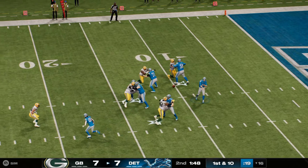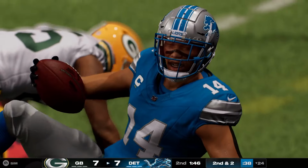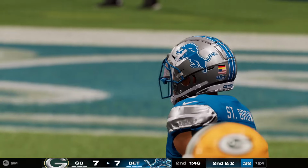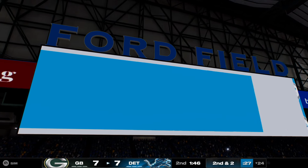Here's Goff. St. Brown making the catch on the out route. And he gets it here to right around the 24 before he's out of bounds. A gain of 8 there on the play. And that'll bring up a 2nd down in just a couple.